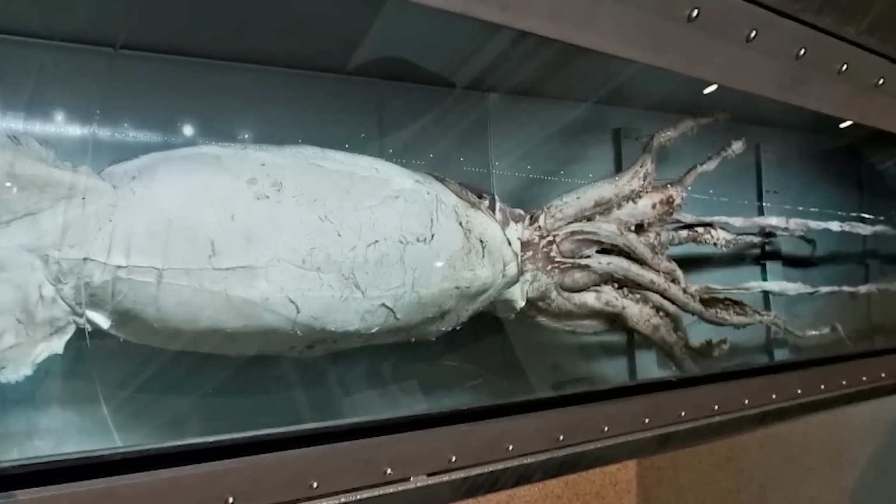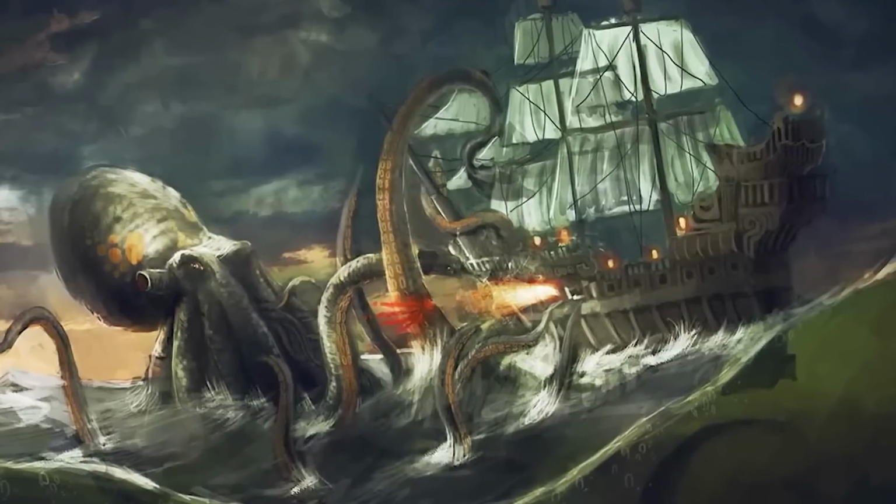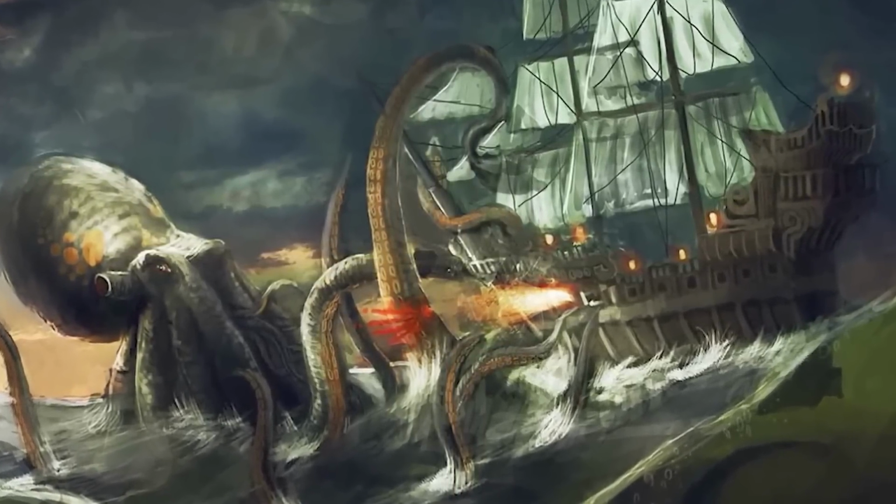On top of being magnificent, they're quite mysterious. Only 2 specimens have ever been collected, with the second being as recent as 2014. Do you believe this is the closest living thing to the Kraken? I don't know, I'm horrified of deep sea creatures, so this list is haunting in my way, okay?